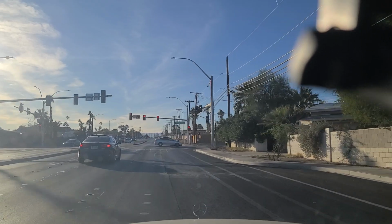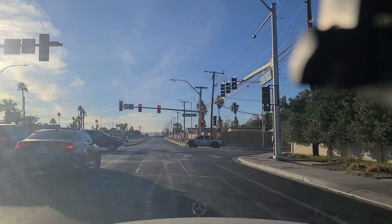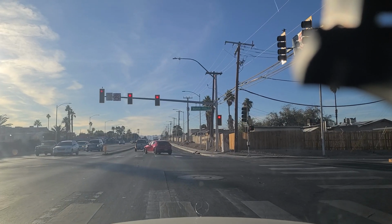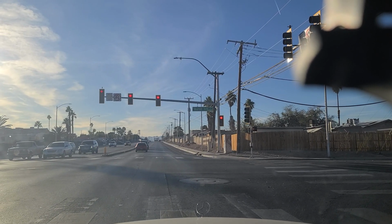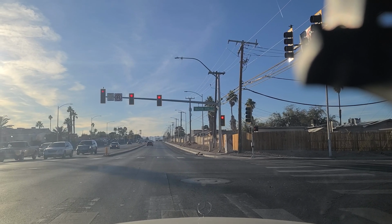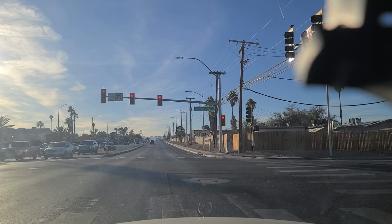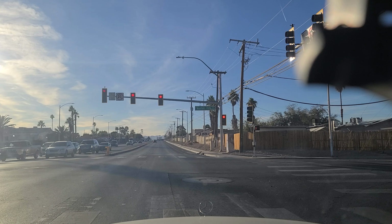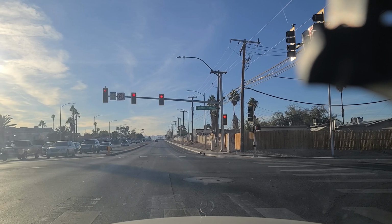This is Mountain Vista Street. You go left here and go south on Mountain Vista, it'll take you down into the city of Henderson. It just kind of ends just north of here, really, but becomes major south of here, and then intersects Sunset, where Sunset curves in the city of Henderson.